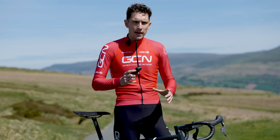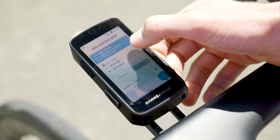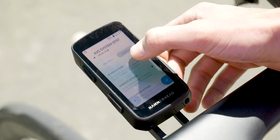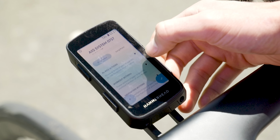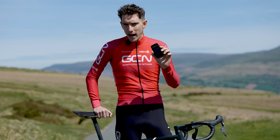So we talked about those additional buttons on the shifter. Each one has a short press and a long press. And given that the Karoo has 4 buttons on it to operate it, then you can very easily set it up so that you can operate the Karoo entirely remotely from your handlebars.